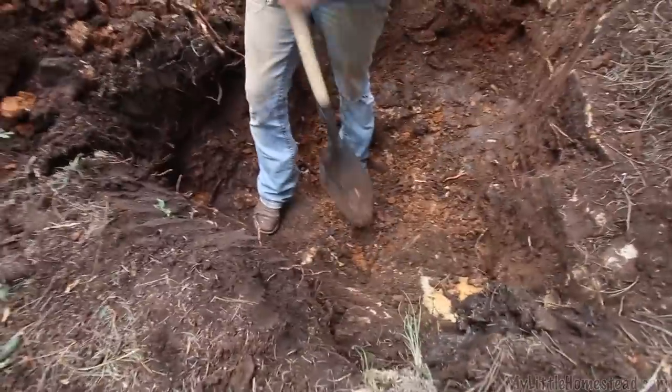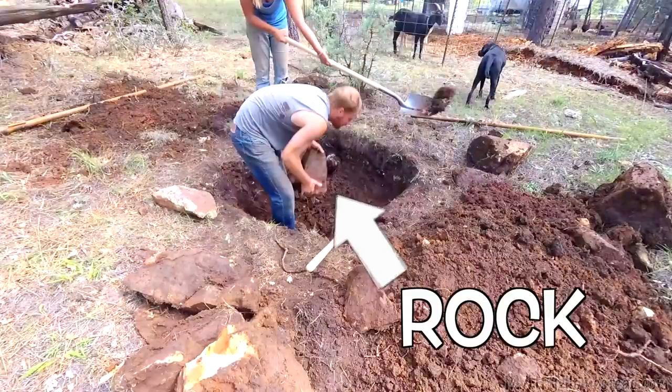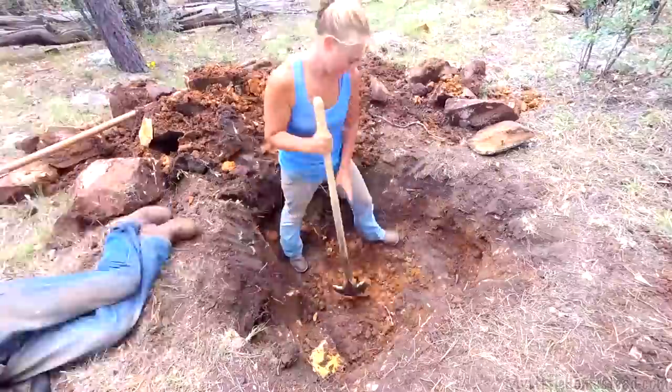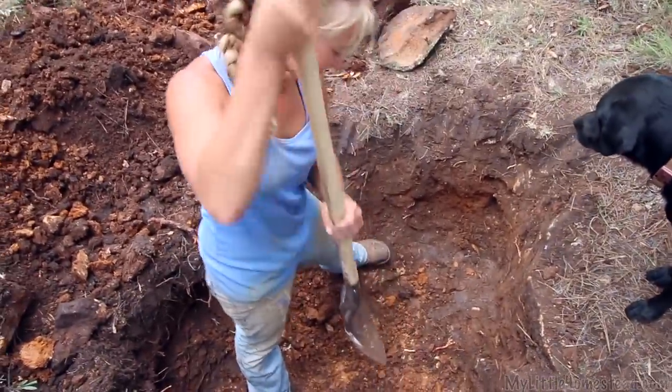Coming along, there's a lot of clay and rock that we're running into. The deeper we go, the longer the outhouse will last. We are a little bit further down now. Elle's working hard. I'm doing nothing.